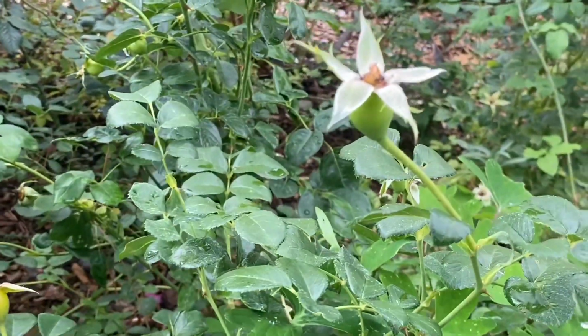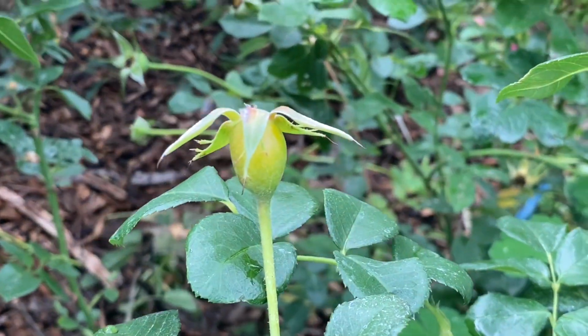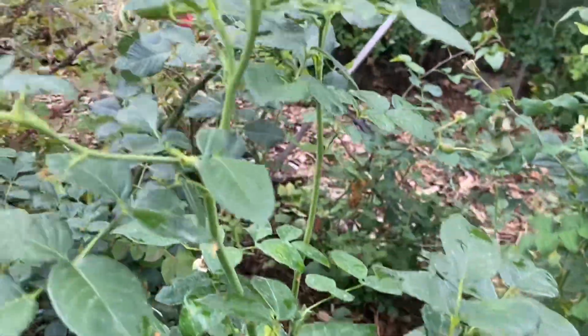Some completely green still. Some of them just starting to get some color to them. But definitely need more time, so we'll see when frost comes.